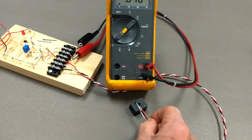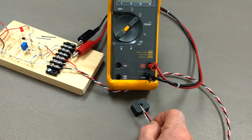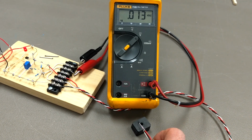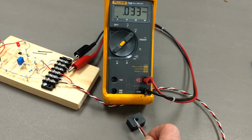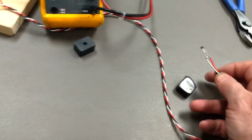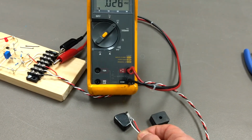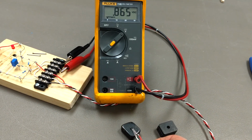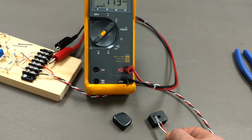And there should be a magic spot where I hold it vertical edgewise where we can get close to 0 volts because the magnetic field is going past the device rather than through it. Now here's a piece of magnetite that I got at a gem show. Let's see what kind of a field this gives us. Reading 0.8 volts, which is about the same as these weak ceramic magnets.